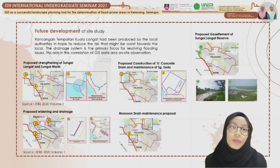The local authorities created Rancangan Tempatan Kuala Langat in the hope of reducing the risk that could be harmful to the locals. The drainage system is the primary focus for solving flooding issues. This is in collaboration with GIS data and on-site observation.